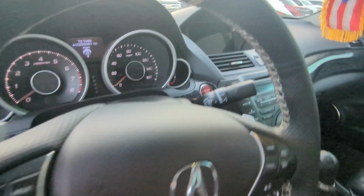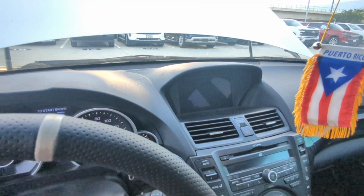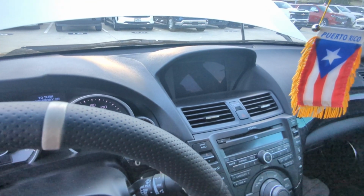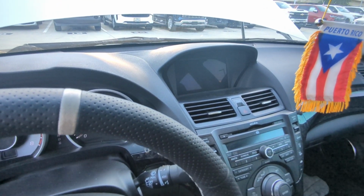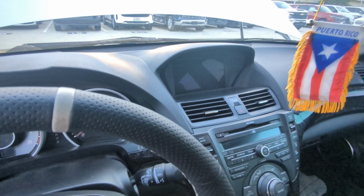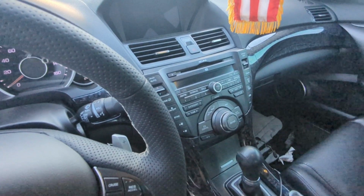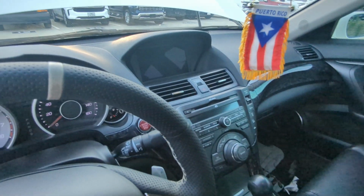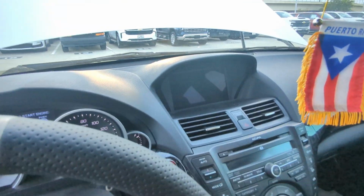And then I do have an Android Auto and Apple CarPlay unit here on the OEM screen. It's just a little module that I found on Alibaba, I believe, and it just plugs in line with the radio stuff, and it displays it right there, and it's very convenient. Definitely a must-do for any 4G owners that have the nav screen.